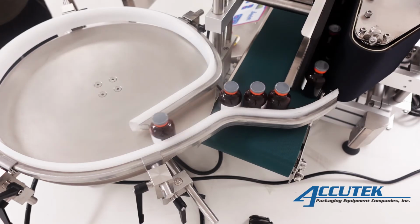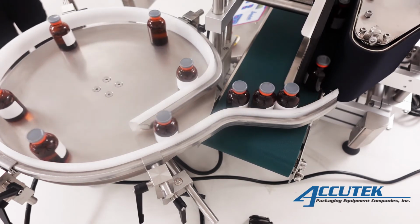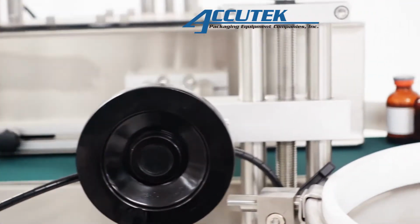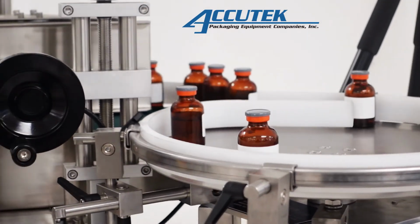But what's a seamless operation without perfect transitions? Introducing the Accutek transfer turntables. Crafted with precision and versatility, our turntables ensure smooth transitions in your packaging line. With features like variable speed control and adjustable feet, our turntables are tailored to meet your specific needs.